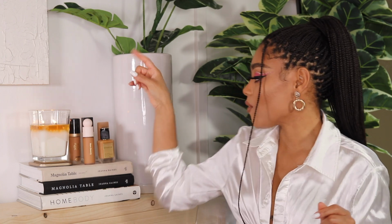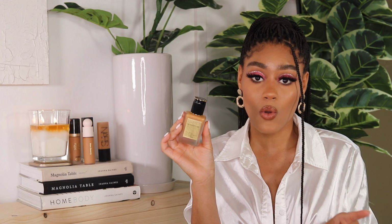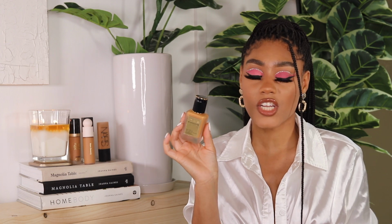We're going to be starting off with my Mcgrath Labs Skin Fetish Sublime Perfection Foundation. This foundation has such a long name. I wear the shade medium 19 in this foundation in case anybody uses me for a shade reference, but I love this foundation because it is a longwear customizable foundation that you can build from a sheer to medium coverage. I love this foundation because it is a natural finish. It's for all skin types.